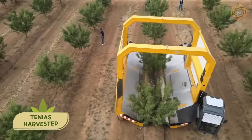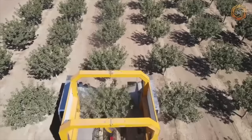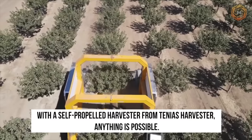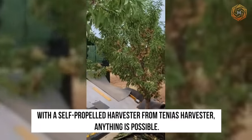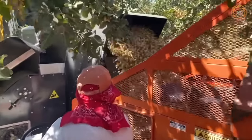Think harvesting almonds and pistachios from 9 trees in a minute is mission impossible? Well, it's not. With a self-propelled harvester from Tenius Harvester, anything is possible. I'm sure no one could refuse such a speedy helper.